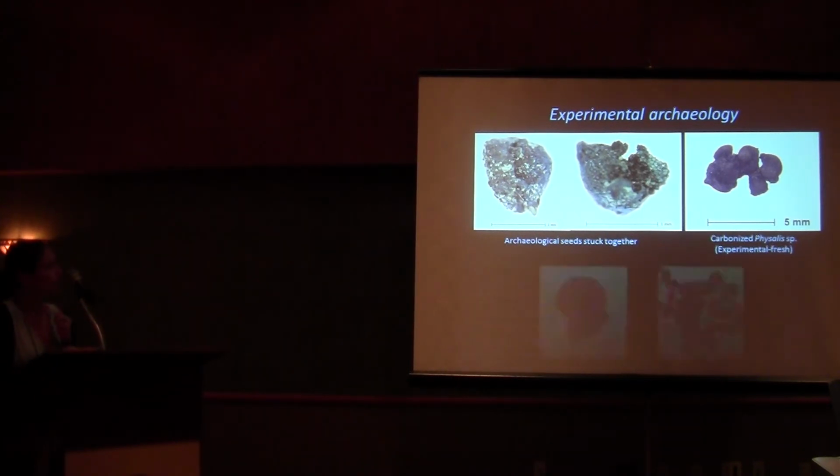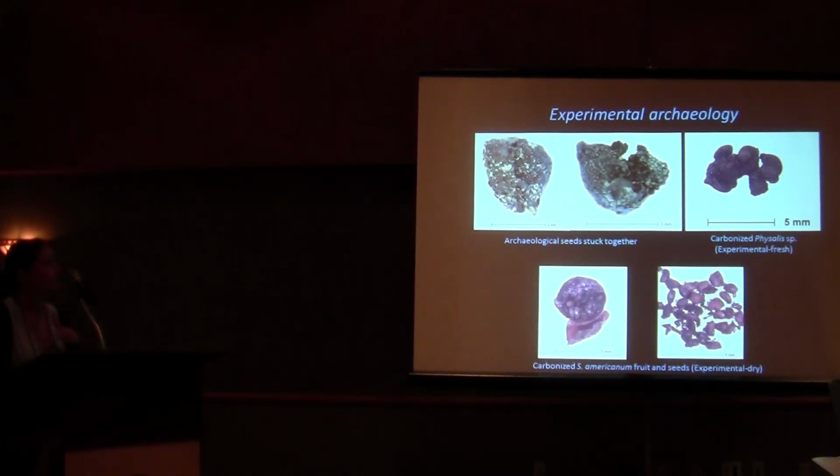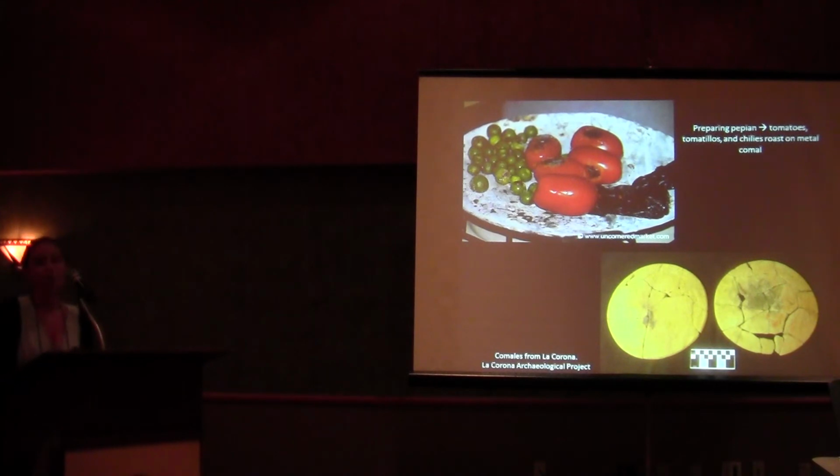And then when I burned some Solanum americanum, a dry fruit that had been left out to dry, and after I carbonized it, the seeds tended to be very loose from each other. And so I decided to think about why that would be.